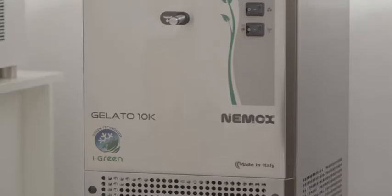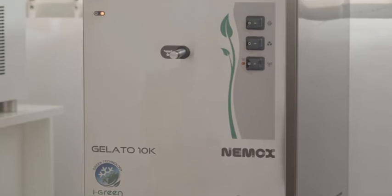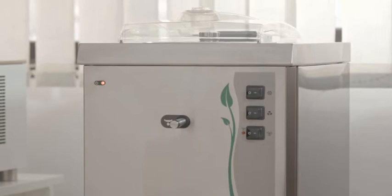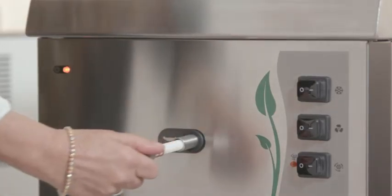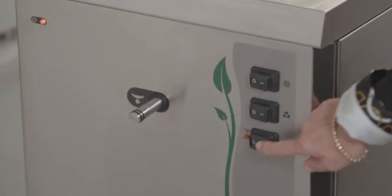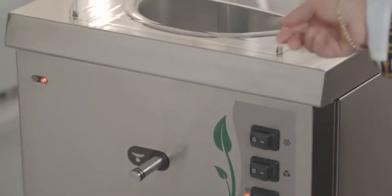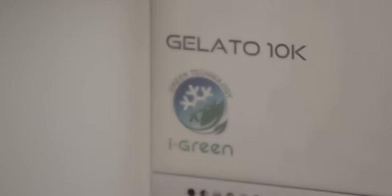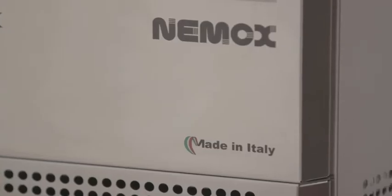For even greater production, Nemox offers an additional machine on wheels, the Gelato 10K model. A solid, effective, and easy-to-use machine thanks to the frontal drainage for cleaning the tub. It is able to produce 2 to 3 kilos of ice cream every 15 to 20 minutes, both in manual and automatic models, making around 150 portions an hour. Moreover, Gelato 10K is equipped with a simplified storage system.